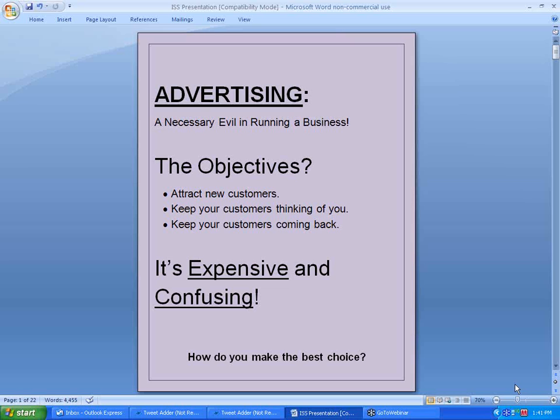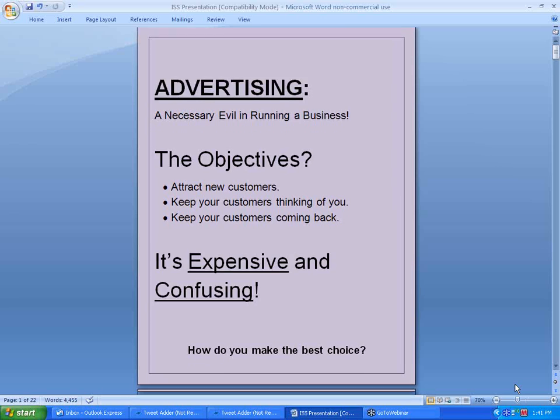You know, advertising, it's a necessary evil in running a business. The objectives: to attract new customers, to keep your customers thinking of you, and to keep your customers coming back. It's expensive and confusing. So how do you make the best choice?